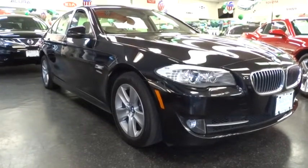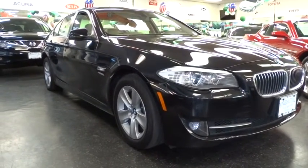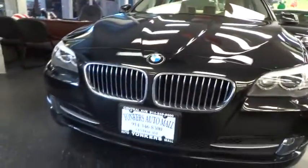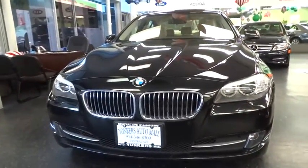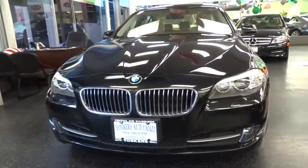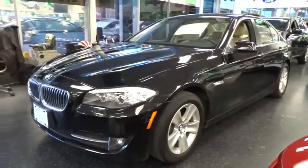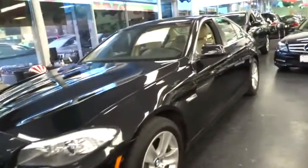The 2013 5 Series. The 5 Series incorporates bold styling cues that departed from BMW's traditional styling language. If you are looking for excitement and boldness, the 5 is for you and is priced below $35,000. This vehicle has less than 45,000 miles.